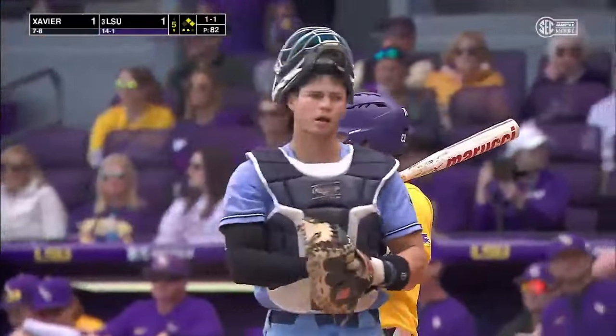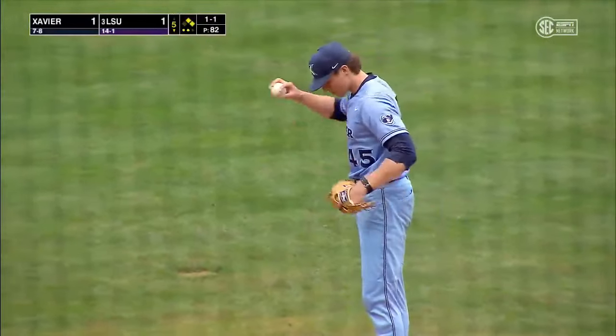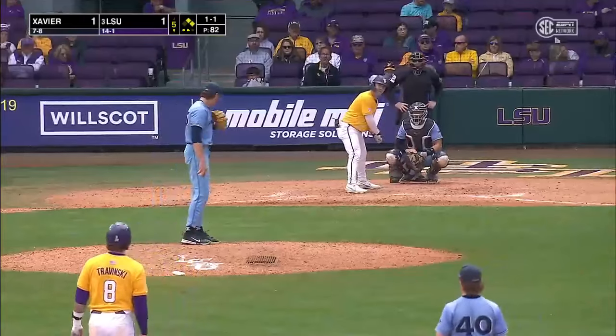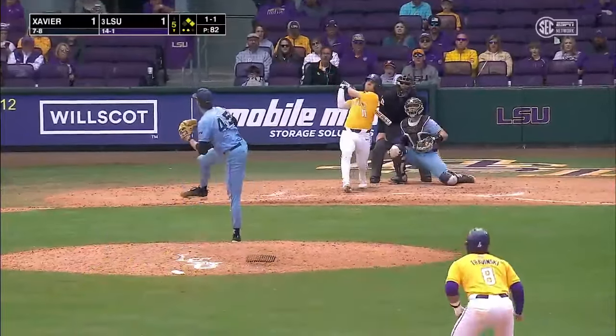LSU a winner over Kentucky, 8-3 the final. Six runs in the sixth proved to be the difference maker for the Tigers. They broke open a 2-2 game. So LSU sweeps Kentucky in the opening weekend of SEC softball and remains the only unbeaten Division I team in the country.